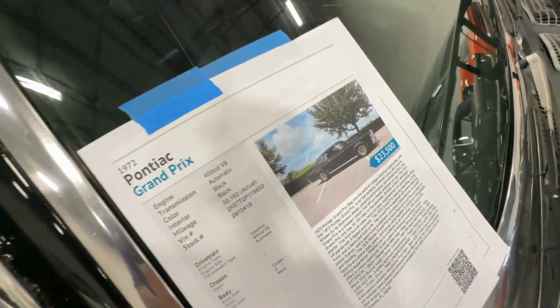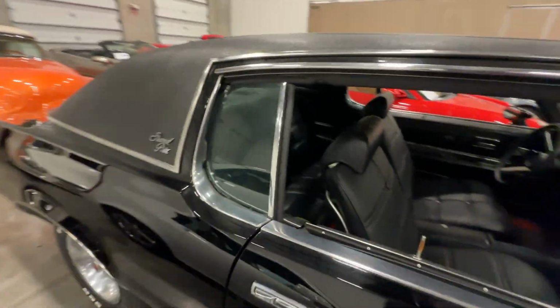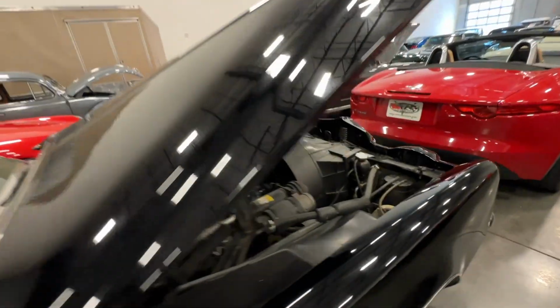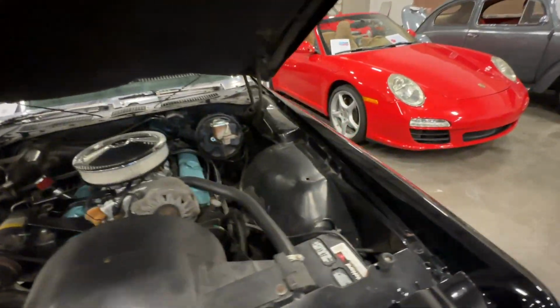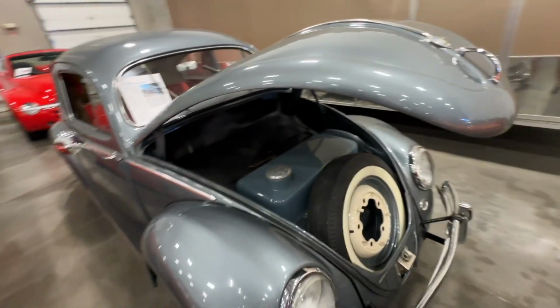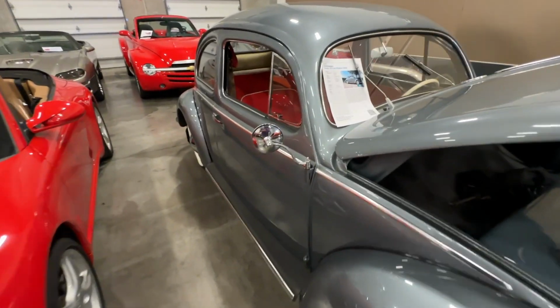Pontiac Grand Prix. Look at that, $23,500 for a basically restored Grand Prix with all the bells and whistles and everything in it. You can pretty much get in this thing and just drive it. Hey, VW. We've got our '70 at the house that we're going to be working on soon. It's not near as nice a condition as this, but this car is absolutely gorgeous.